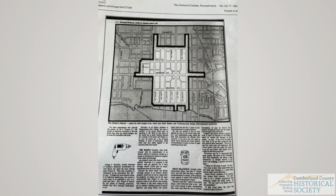One of the potential outcomes of the increased interest in architecture, the Carlisle Historic District was formed and listed on the National Register of Historic Places. I don't know that there's a direct connection, but it sort of follows that maybe the discussion about architecture led to that. Milton Flower's sister-in-law was very active in the historic district, so there was an influence.